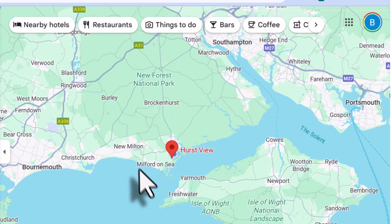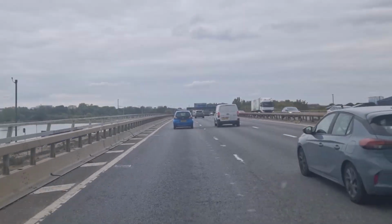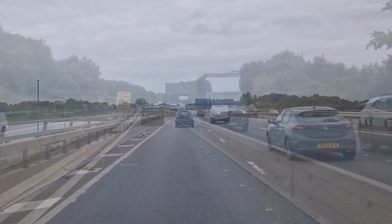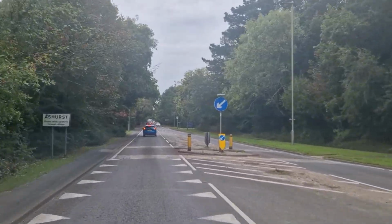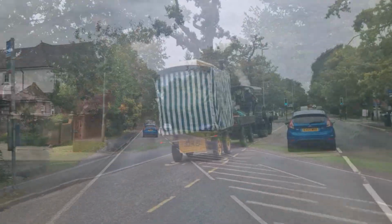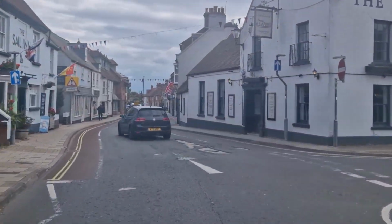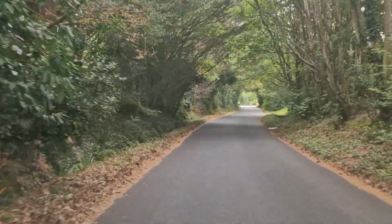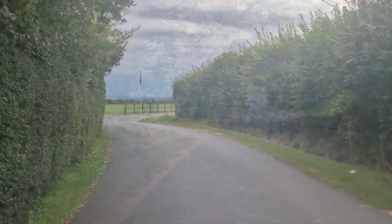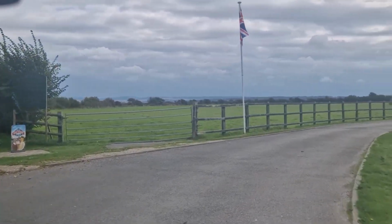Hurst View campsite is located near Lymington and Milford-on-Sea towards the south of the New Forest. In order to get there I'm going to drive down the A3, through the M27 roadworks and onto the road that goes straight through the New Forest. So we begin in Lyndhurst, then we get to Brockenhurst and finally we come into Lymington. And this road is the road I took to the campsite.